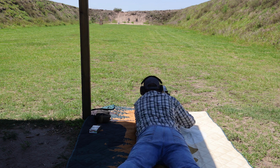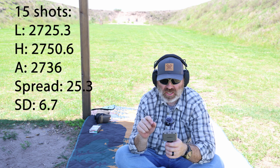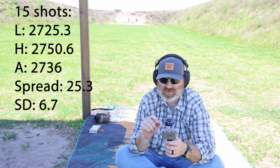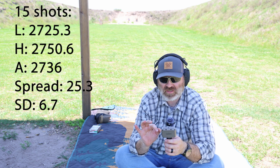Excellent grouping. We kind of sped up just a little bit. So we got 15 shots. Ready for this? This is why this is an incredible round. 15 shots, 2725.3 is the low, 2750.6 is a high, 2736 is an average, a spread of 25.3, and a standard deviation of 6.7.